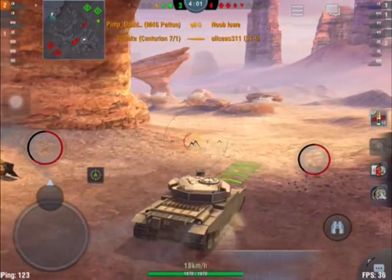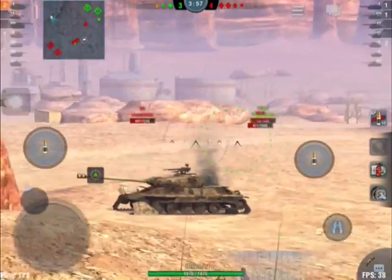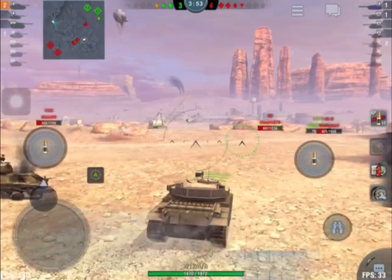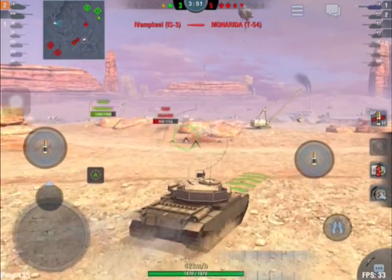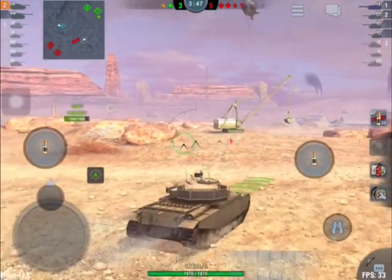Now, just in terms of gameplay here, we're down a tank. We're about to be down a little bit more. That louver in respawn has not moved all game, but he does move at the end, thank God, or I would have been cactus. Now, our T-54 is done and dusted.